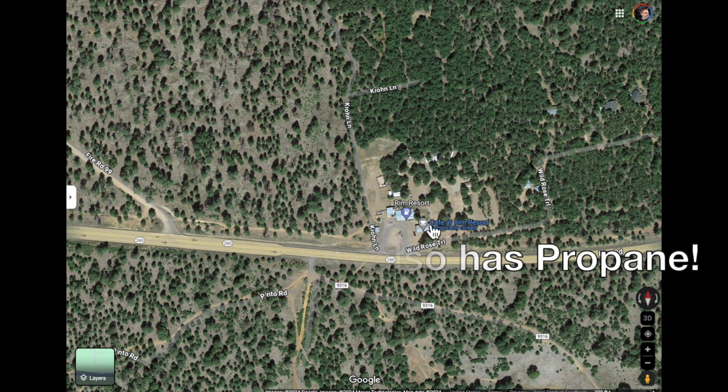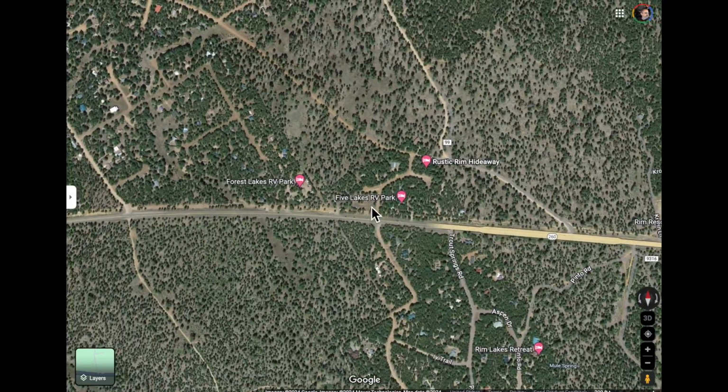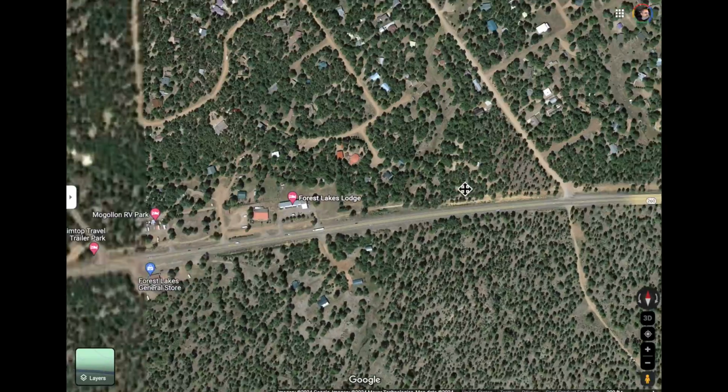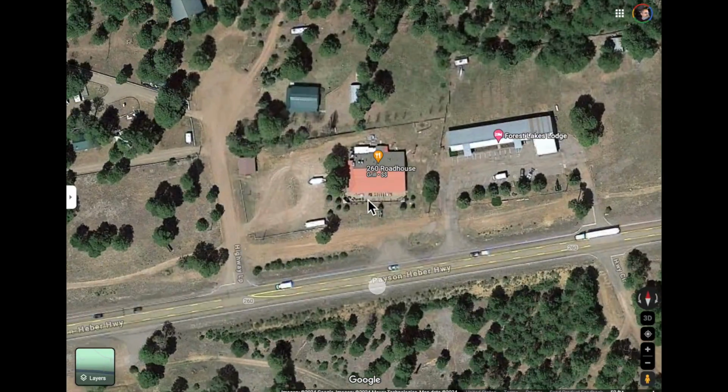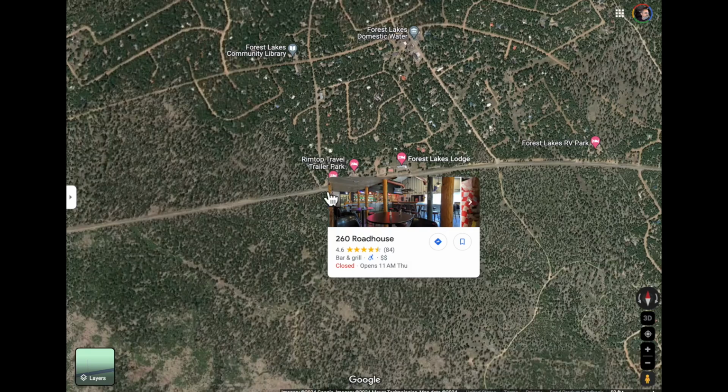So there's a little cafe there that is closed right now, but there is a cafe in town. And I can't seem to find it right here. I guess it's closer to the store. Yeah, right here near the lodge. The Roadhouse, there it is, 260 Roadhouse, little cafe right there.